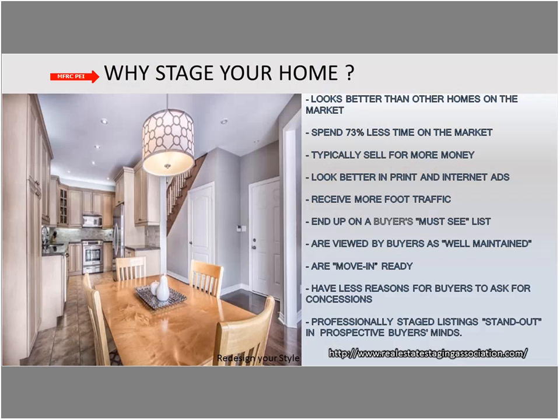So why stage your home? These are statistics that I found from the Real Estate and Staging Association. Obviously, they're going to preach to their choir here. There are two things I want to mention before I go into the list. Even if you stage your house really well, you have to make sure that your house is very well priced. That's the real estate agent's job. And the second thing is that you want to make sure that you have excellent pictures.